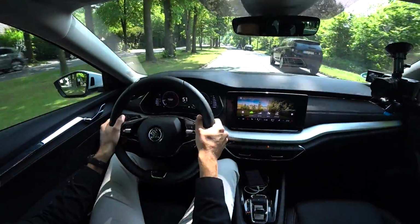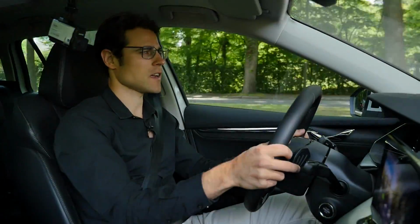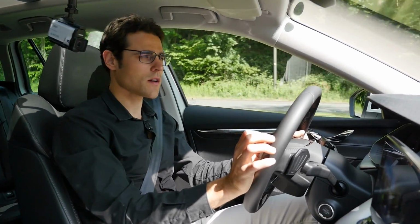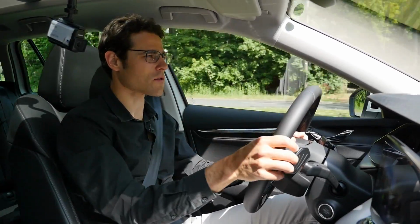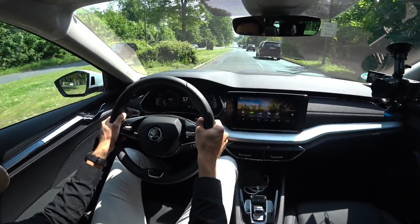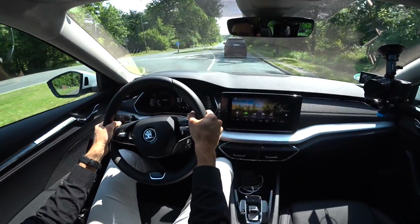In general, the Octavia gives you a very good, neutrally balanced feeling in the handling, and it is a very good price performance deal. I told you that earlier, and it has also been the case before because we have so much space in the interior. And still, it's not that you would feel you would drive a super huge car. So you can easily move it around everywhere, no problem.